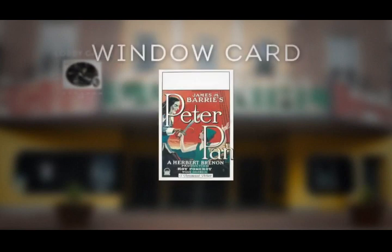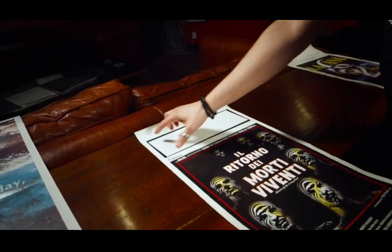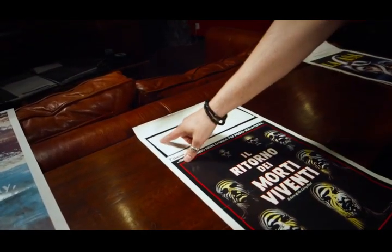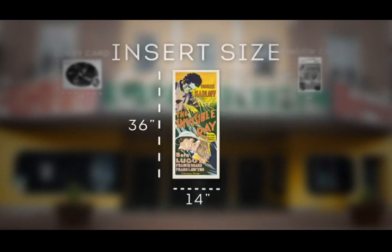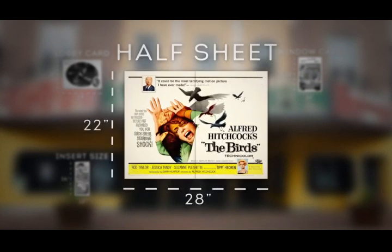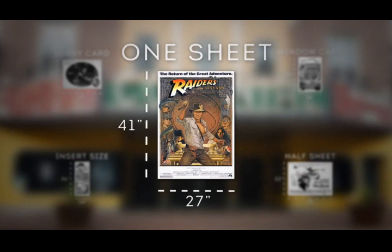Then moving up in no particular order, there was a window card size, which is 14 by 22, which had a blank spot up at the top, and they would appear in the local stores, and they would write in the top what local theater it was playing for. An insert size, 14 by 36, again on sort of heavy stock cardboard. A half sheet size, 22 by 28, and then the most familiar one to most collectors and film goers is the one sheet size, 27 by 41.